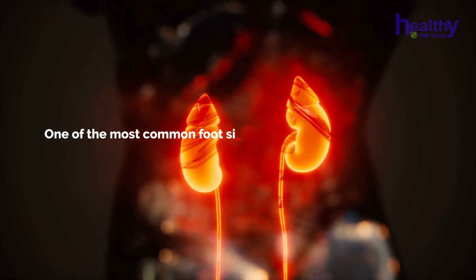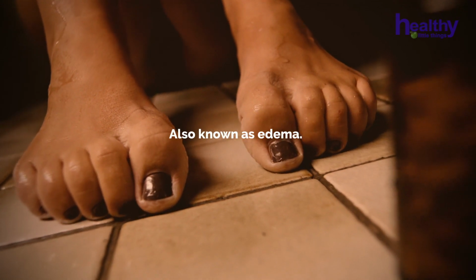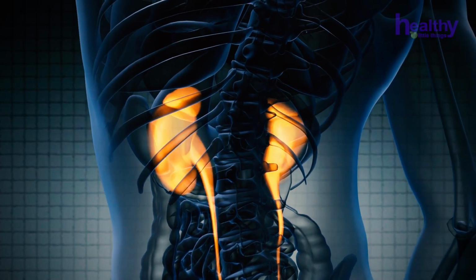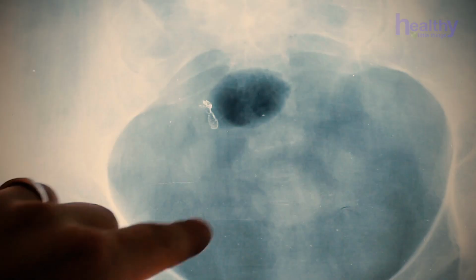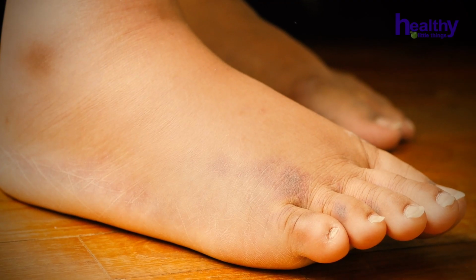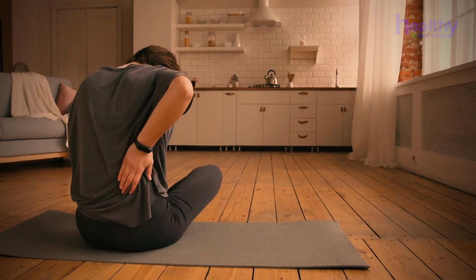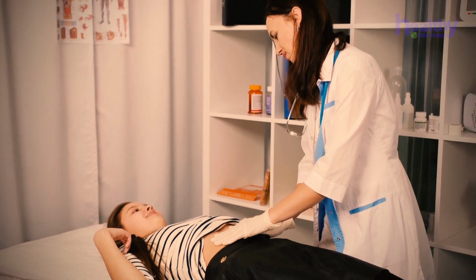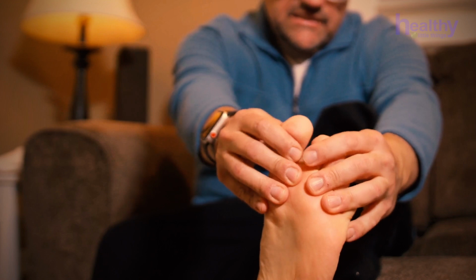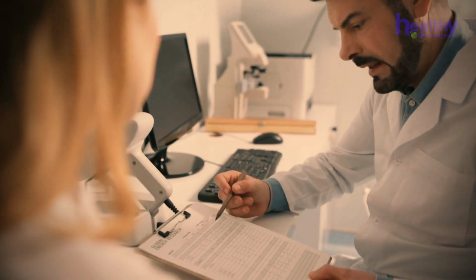One of the most common foot signs of kidney disease is swelling, also known as edema. The kidneys help control the amount of fluid in the body. If they aren't functioning properly, fluid can build up, leading to swelling in the feet, ankles, and lower legs. Kidney disease often progresses silently, often causing noticeable symptoms only when the condition is advanced. However, if you're aware of the signs, you might be able to detect a problem early and seek treatment.